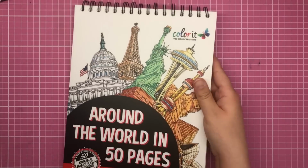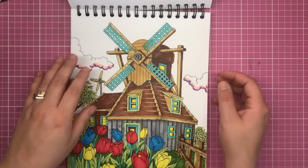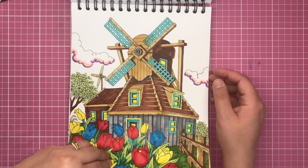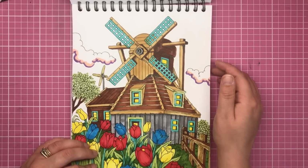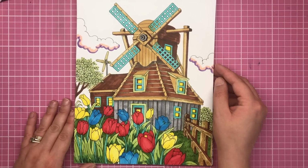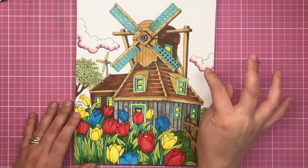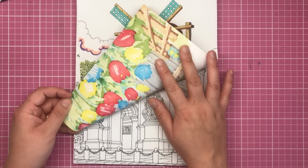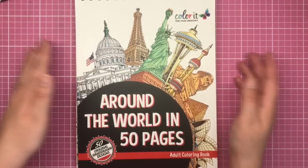Next up, we've got Around the World in 50 pages. This is a Colour It colouring book. And I know for sure that I've only done one in here. Just checking. Yeah, it's this one here of this windmill, and it's landmarks from around the world. So I think that this might be Amsterdam or somewhere like that. But I coloured this with Tombows and Staedtler pens. Or actually, I didn't. I coloured this with the Colour It alcohol markers, and that's why they've all bled through to the back. I was doing a review for the book and the markers together, so sometimes you just can't remember what you used on what.